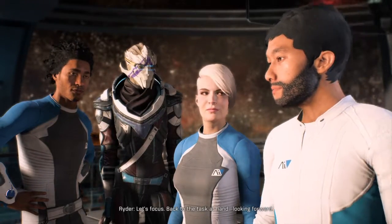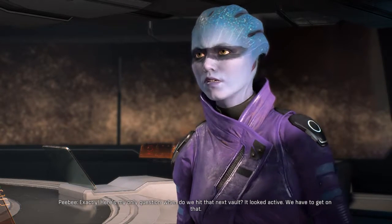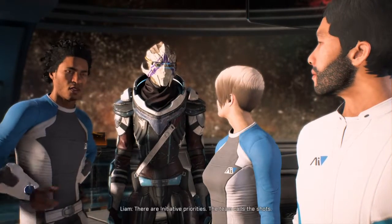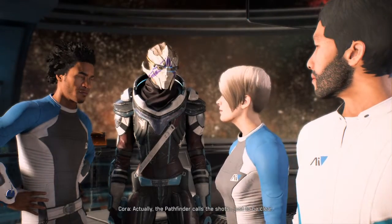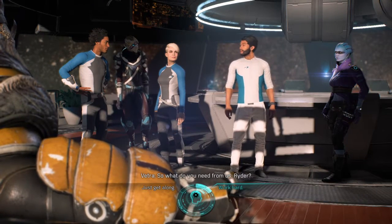Let's focus. Back to the task at hand. Looking forward. Exactly. Here's my only question. When do we hit that next vault? It looked active. We have to get on that. Hang on. We need to not go off half-cocked. There are initiative priorities. The team calls the shots. Actually, the Pathfinder calls the shots, just to be clear. So what do you need from us, Ryder?